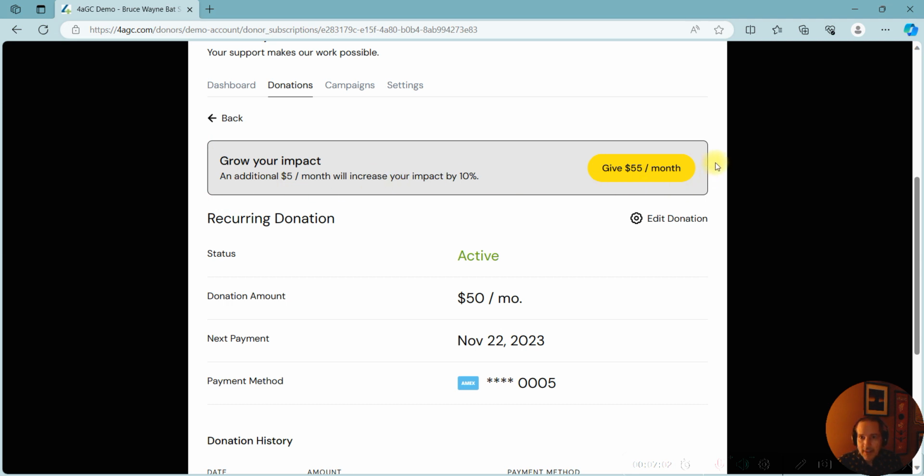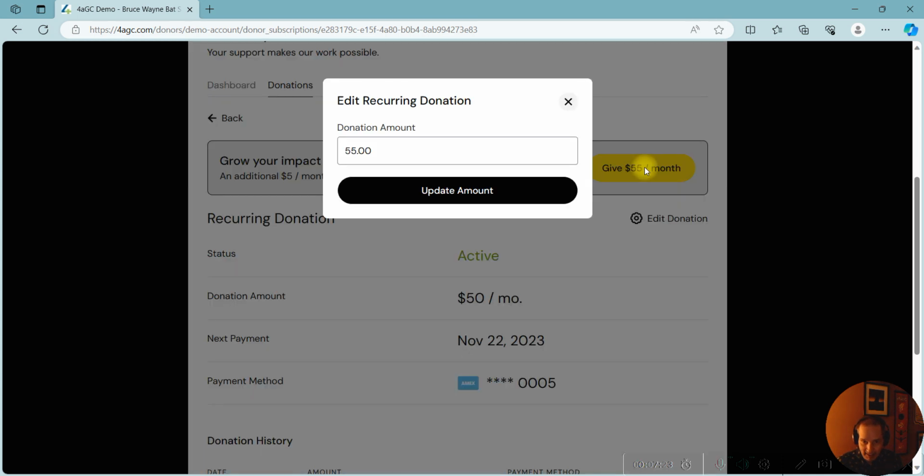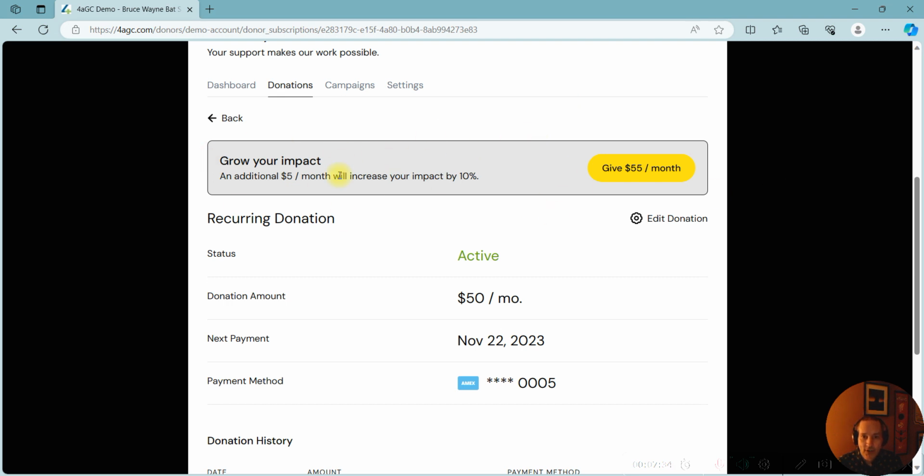You'll see right above that, we are going to try and help you guys get donors to give a little bit more. We have what we call a little 10% offer here. So it's telling me that based on $50 a month, if I give an extra $5 a month, I will increase my impact by 10%. It's encouraging me to upgrade to $55 a month. If I click this, it will give me a quick and easy opportunity to change from 50 to 55. This is an offer. If I take advantage of that offer, the offer disappears for about 45 days and then comes back.